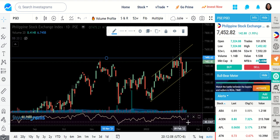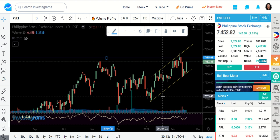However, look at this. We're not yet at the overbought, so there's really a big potential for our index to move even higher. Okay, so that's for the index.